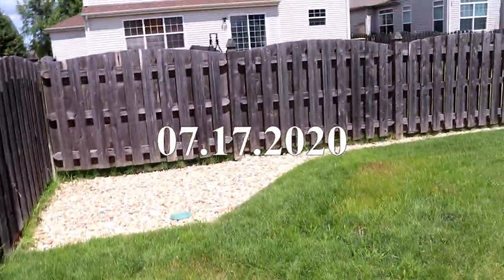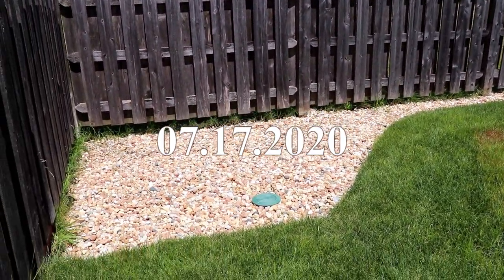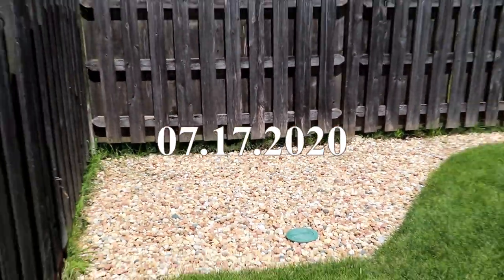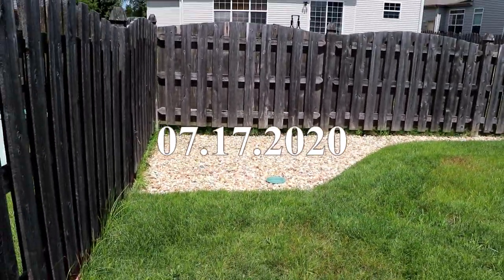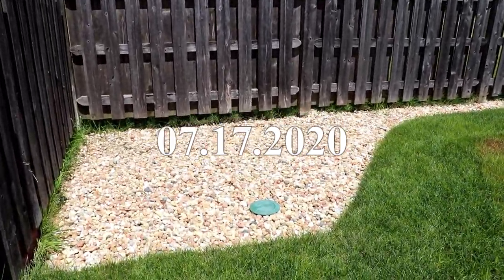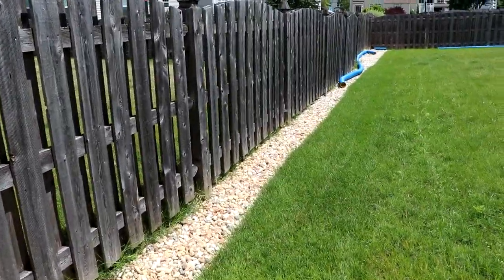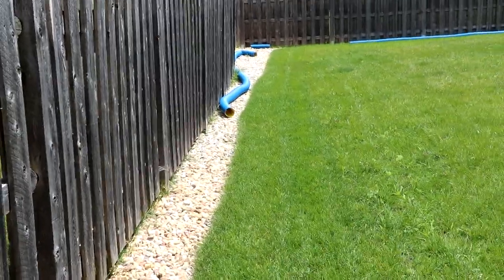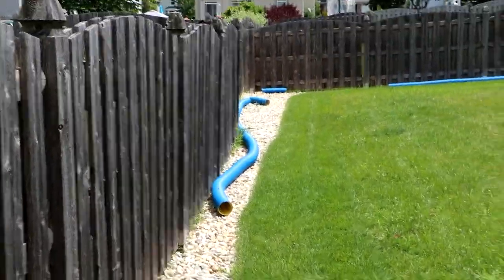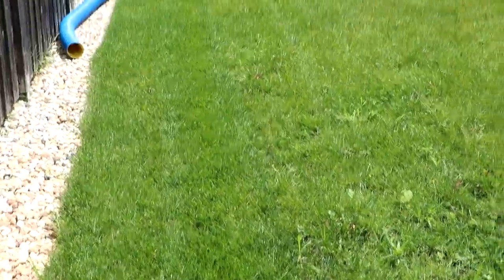Alright guys, I know I have a very long video here, but I just want to show you, this is July 17th, 18th, I finished. This is what it looks like today after almost a year. Goes all the way down there. This is, let's see where my hand is.